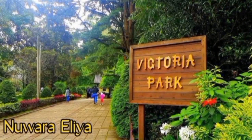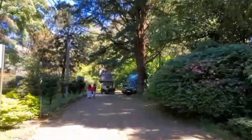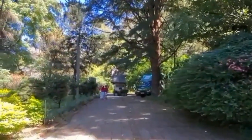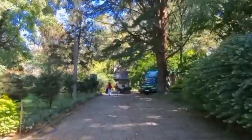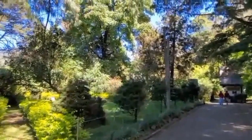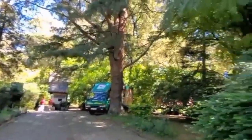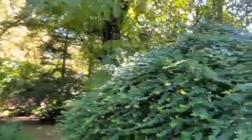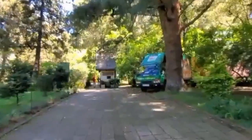The third place in your to-do list should definitely be Victoria Park in Nuwara Eliya. The park was formally named in 1897 to commemorate Queen Victoria's Diamond Jubilee. The park is open from 7 am to 6 pm every day and the entrance fee is 300 Sri Lankan rupees.